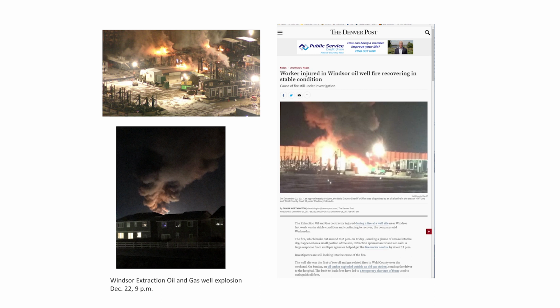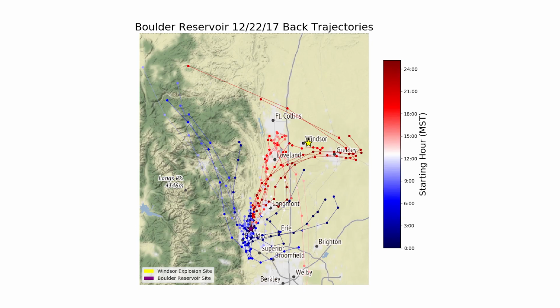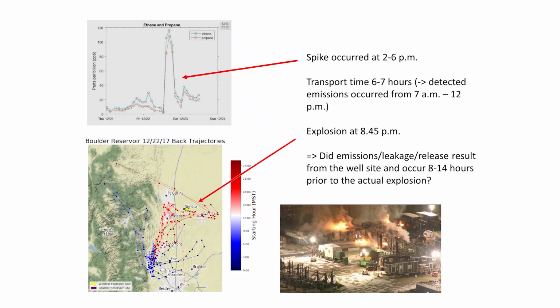Near Windsor, this site exploded. But that was in the evening, which seemed a little bit not to match. So this happened in the evening, but we actually saw this a little bit earlier on the same day, between 2 and 6 p.m. And when you take this air path back, it took about 6, 7, 8 hours, you can see these numbers here, for this transfer to happen. So if we assume there's this association, since that was by far the highest event we've seen, it raised the question, did this emission, leakage, release occur quite some hours prior to when this explosion happened?